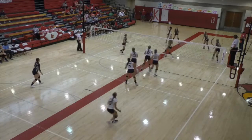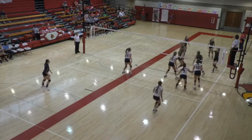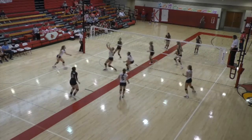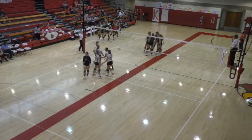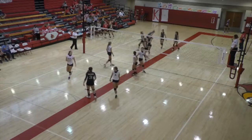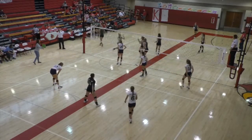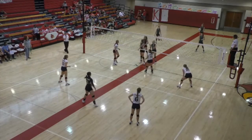The serve comes across. Pop forward. Set to the far side. Ball is blocked. Picked up by the Panthers. Now it's over again. Smith Center now hits it down. Picked up by the Panthers. And Skipper mishandles the ball and it goes off to one side. Big save off the other one. 6-1. Panthers struggling here in set number 1.